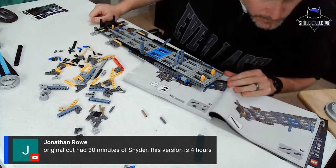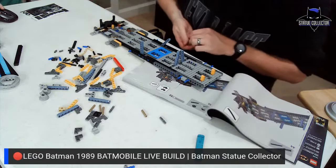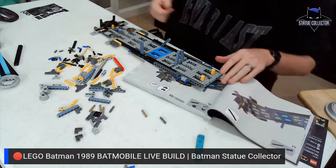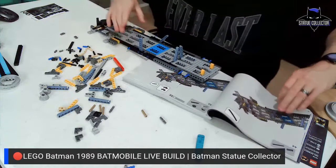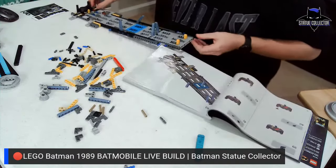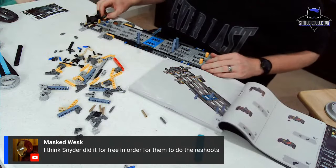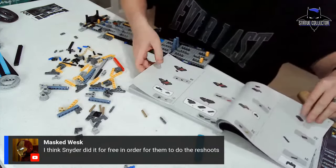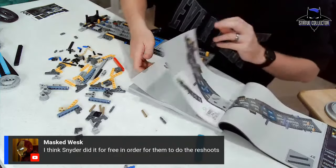Original cut of 30 minutes of Snyder. This version has 4 hours. Woo! That's an insane time for a movie. No. This is supposed to be level right there. It's not. So where did I miss this here? Max Queek says, I think Snyder did it for free in order for them to do the reshoots. That could be. Could be.